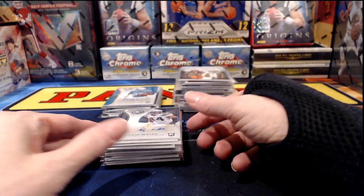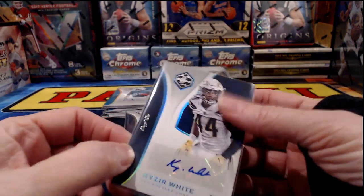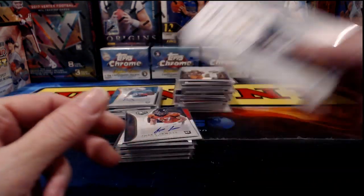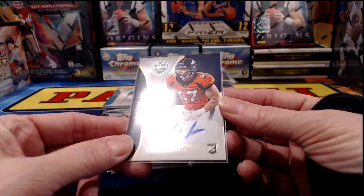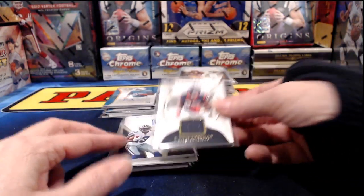Chadwick, I don't know. I mean, you saw the same thing that I saw, that Panini has it on their website as a 1 of 1 on that John Elway, my friend. So I don't know. This is Kaiser White, 1 of 1 for the Chargers. So we ended up with a total of 4 1 of 1s out of this case. Not too bad. There's the Broncos to 199, Josie Jewell. Chad Thomas, 199 for the Browns.